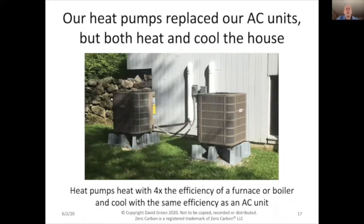So these are our heat pumps, and if you're thinking to yourself right now, oh, they look just like our AC units, you're right, they do. And in fact, they perform exactly the same way that AC units do, in that they cool your house in the summertime. But in the wintertime, the circuit is reversed, and instead of pumping heat out of your house, they pump heat into your house. And when they do that, they heat with 4 times the efficiency of a furnace or a boiler. 4 times is a huge change in the efficiency of heating your house. They cool with the same efficiency as an AC unit.